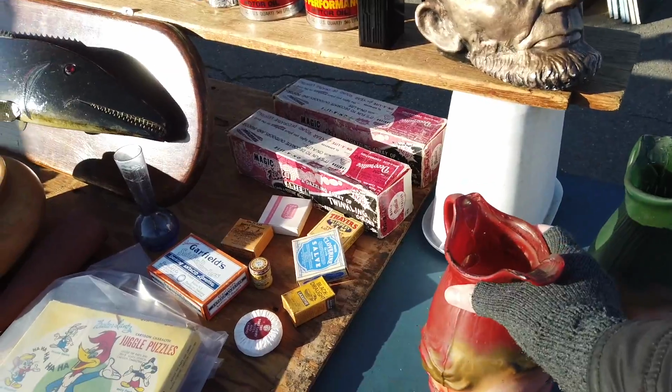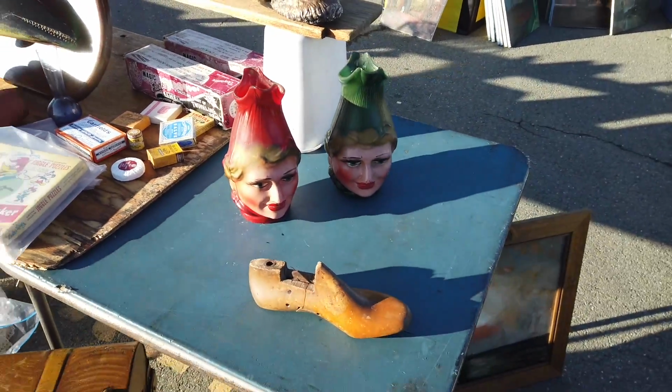Maybe there's a mark on the bottom I can look up and see if I can sell it. You know, I love weird stuff. But there wasn't, so those are gonna stay there.